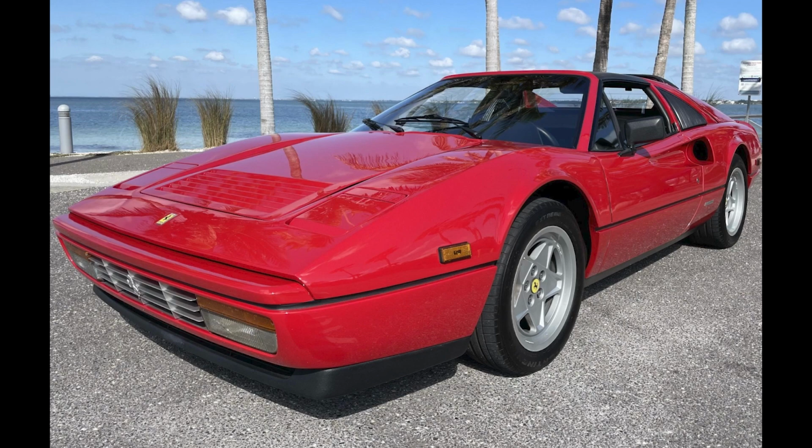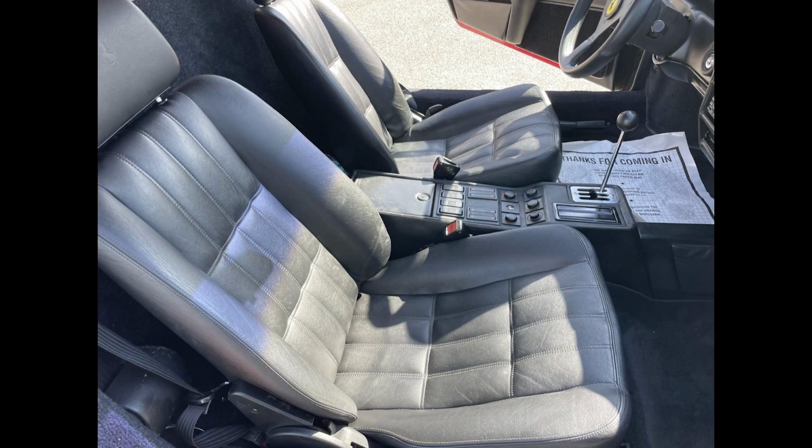On Cars and Bids, a Ferrari 328 GTS with 49,000 miles was bid to $48,500. Maybe if they had taken off the roof panel.